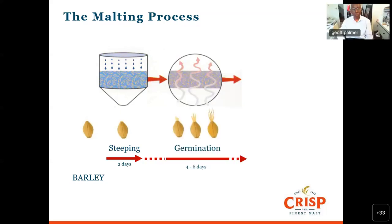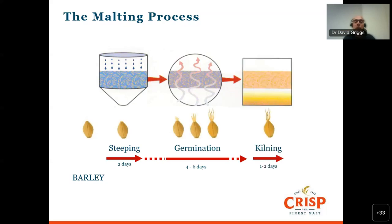We're then going through germination. So we've got some vegetative growth of the grain. We've got roots and shoot formation. And then finally, to fix the quality of the malt that we've produced, we will dry that grain back down again in the kilning process.